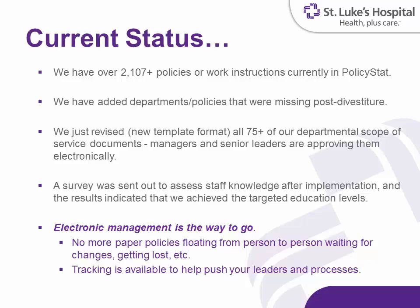And I think the moral of our story is that electronic management is the way to go. You don't have any more, you give the policy to the secretary to type, they send it back to you, you lose it in the meantime, you can't find it, that all goes away. It is all electronic. Once you get it in the system, all the approvals are done, the notifications are done, you get the reminders pre-policy time to expire, you get the ones when they're overdue. It really has helped push our leaders to get things up, running, and then approved.